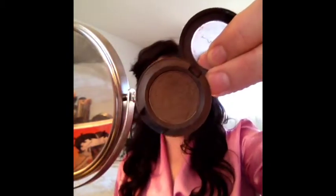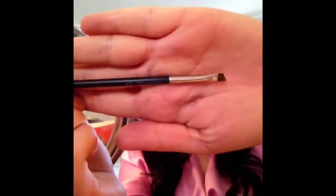Now I'm going to go in with MAC Brun eyeshadow with my little 208 shader brush. I'm just going to use this to set the brow pencil that I just applied. And again, just short little hair-like strokes. And notice how I hold the brush at the very end, just so that it's a softer application.